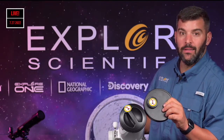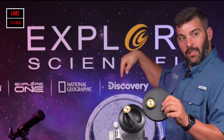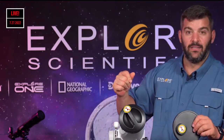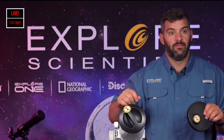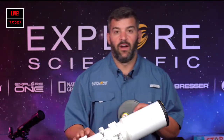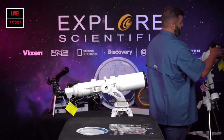Don't do it. Because the moment you do this and someone's on the other end of this optical tube with an eyepiece, blind, instantly. You can start stuff on fire with one of these. You can definitely set some stuff on fire. And it's cool, I've done it. Don't do it. It makes big boom. It makes big fire.